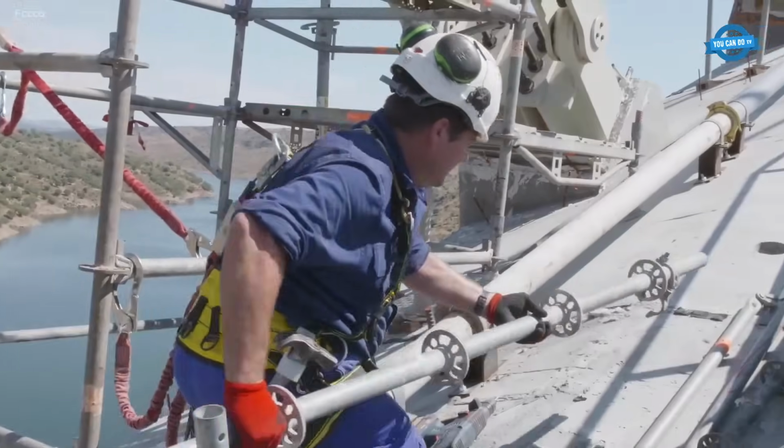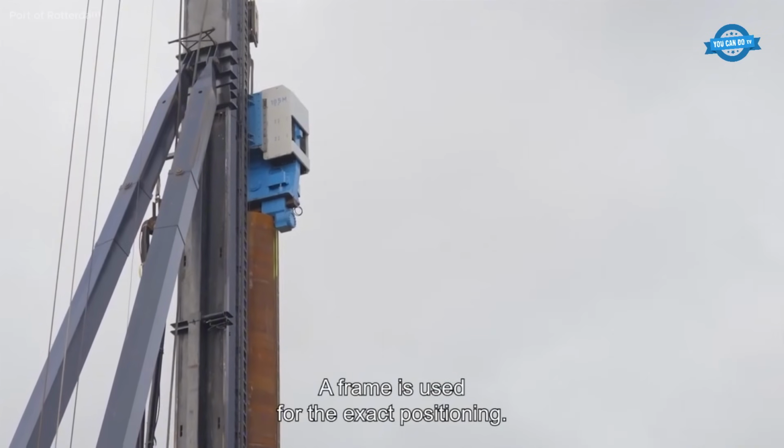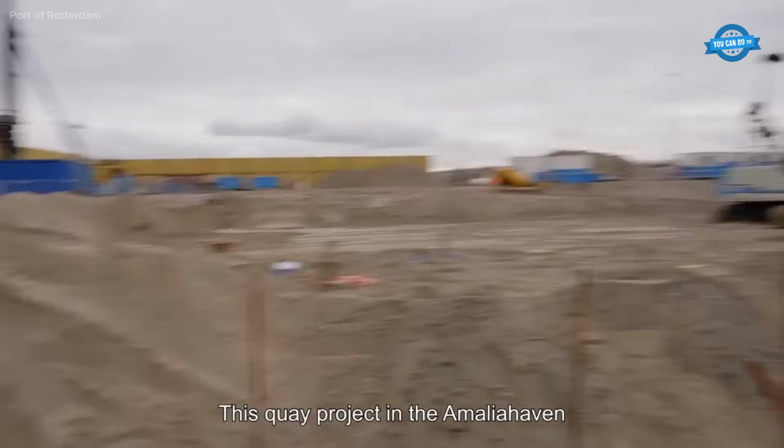temporary tension cables. Quay wall construction at Amalia Haven involves deep foundation works using 31-meter-long steel pipe piles and combi wall techniques, integrating sustainable and digital innovations.